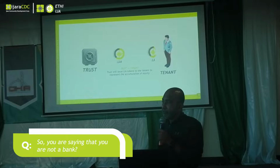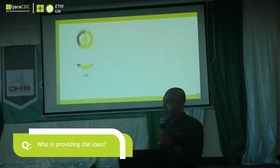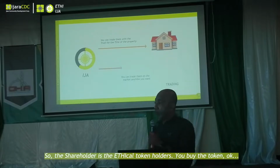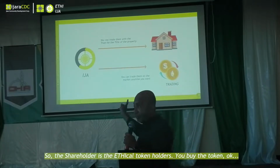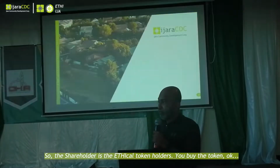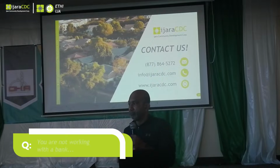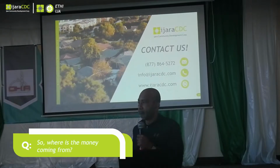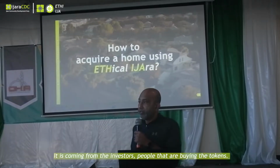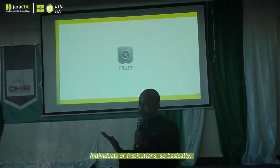So you say you're not a bank. We're not. Who's providing the loan? We have a network. You mean something like shareholders? Something like shareholders. The shareholders are the ethical token holders. You buy the token. But you said you're not the bank, you're not working with the bank, you're not getting the money from the bank, so we need transparency. It's coming from the investors, people that are buying the tokens, individuals or institutions.